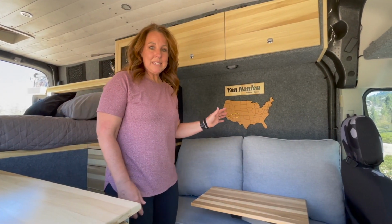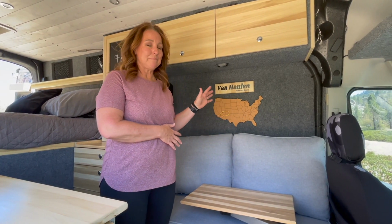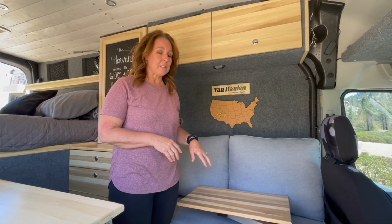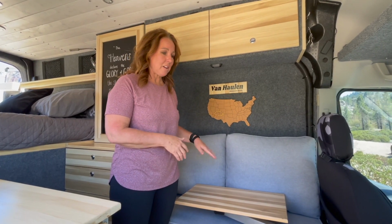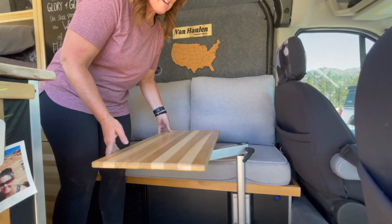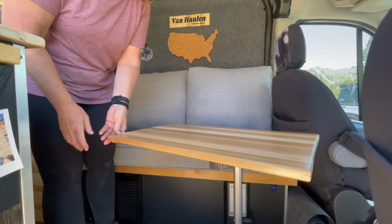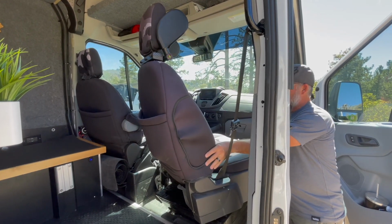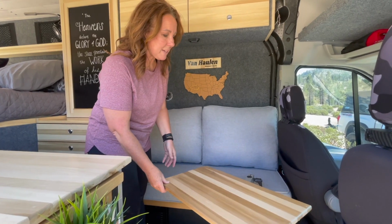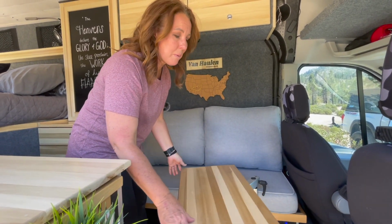When we want to eat, a lot of times, during quarantine and COVID, we've kind of just gone up the mountains, pulled over on the side, opened up the doors, and eaten lunch in here. We've had dinner. We have a lagoon table that turns, and we can turn the front seat, and so one of us can sit there, or we can both sit on the couch. Either way we want, and we can raise it to the height that we want.